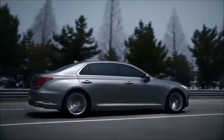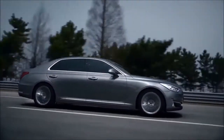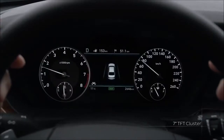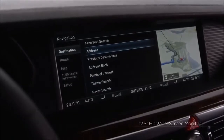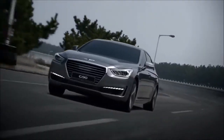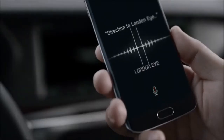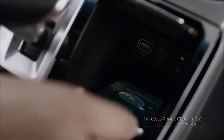The full-color head-up display lets you monitor driving conditions while keeping your eyes on the road. The 7-inch instrument cluster and 12.3-inch monitor are crystal clear and easy on the eyes. The Lexicon Premium Sound System's Quantum Logic Surround technology offers stately and crisp sound, like what you'd experience in a theater.